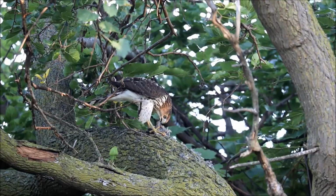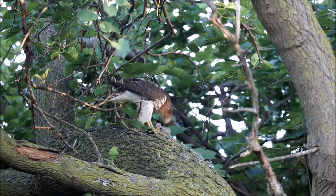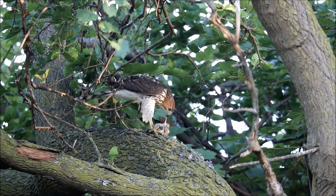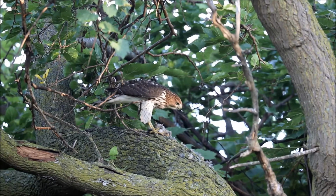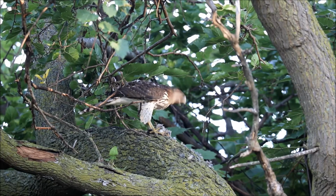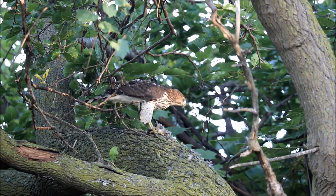This fledgling has been feeding for quite a few minutes now, and there's still lots of substantial meat left on this bird. This is a pretty big piece of prey. I'm still working on it. I'm sure it'll be really nicely cropped up when it's finished eating this. In fact, you can even see the crop starting to get a bulge already.